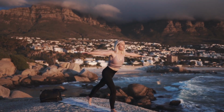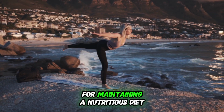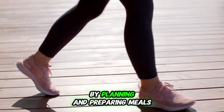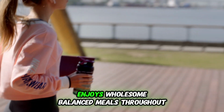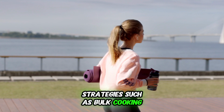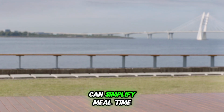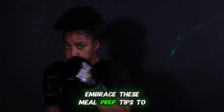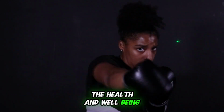In conclusion, healthy meal prep ideas for the whole family are a practical solution for maintaining a nutritious diet while managing a busy lifestyle. By planning and preparing meals in advance, you can ensure that everyone in the family enjoys wholesome, balanced meals throughout the week. Strategies such as bulk cooking, build-your-own meal stations, smoothie packs, and salad prep can simplify mealtime and make healthy eating more accessible. Embrace these meal prep tips to save time, reduce stress, and support the health and well-being of your entire family.